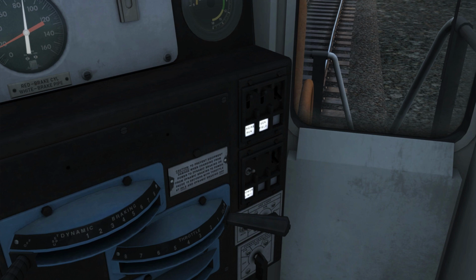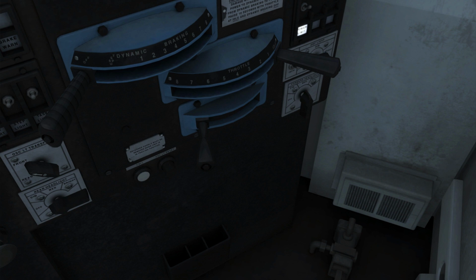And then next I'm going to put the reversing handle into the forward position, which is the bottom of the levers that you can see here, which for some reason is showing in the reverse position in the cab, yet if you had the HUD turned on, it's showing itself in the neutral position. So I've just pressed W and you see that that is now in the forward position, so the locomotive is set to go forward.